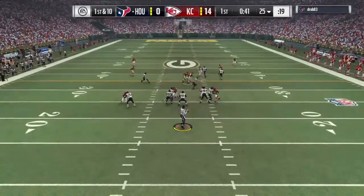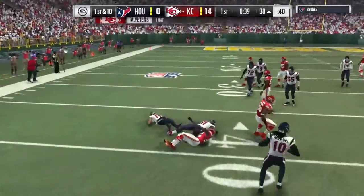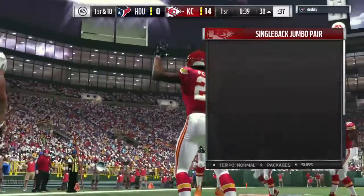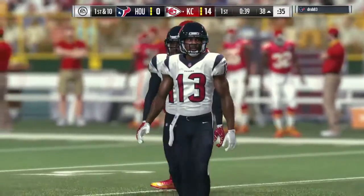Trying to shake off the interception from the last drive. He's looking for Strong, and it's intercepted. Picked off by the Pro Bowler, Marcus Peters. And they have possession, and they have it at the 38-yard line. And now here comes Kansas City.